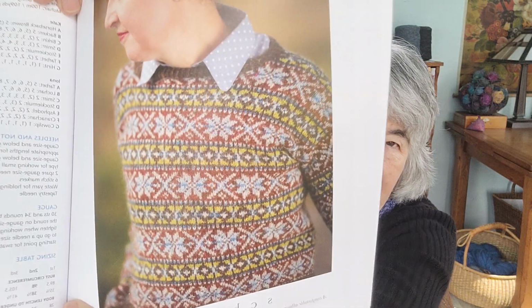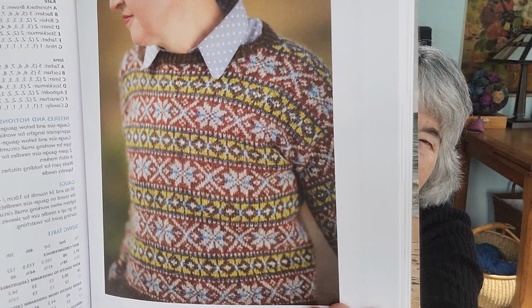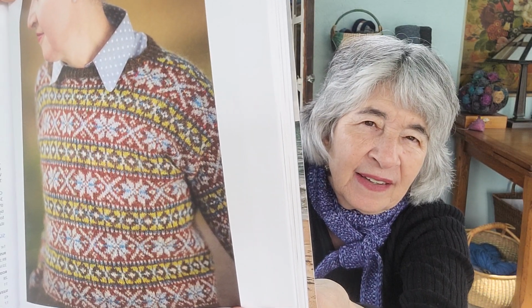And this one. Now see this one? For me, I have to think of a replacement for that yellow. I'm just not going to wear yellow. And so anyway, I haven't thought of what colors I'd be using that I really like. Some of the colors I'm thinking of are just going to be very different.